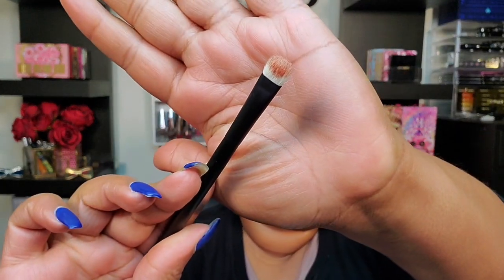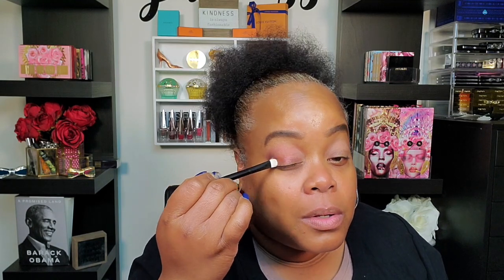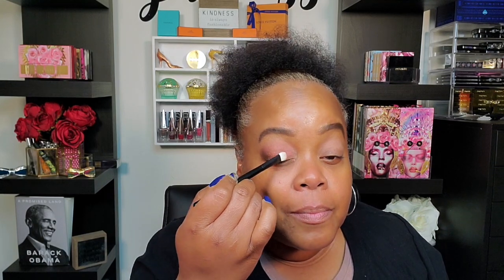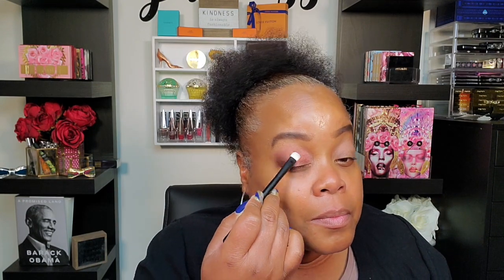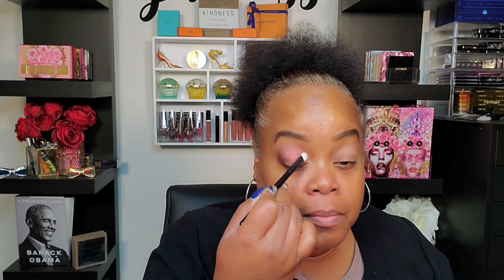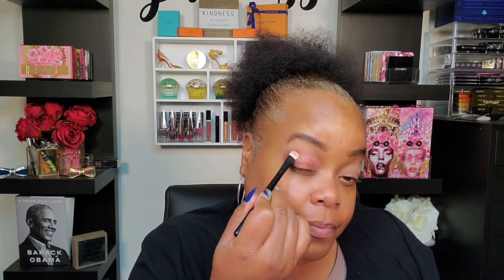This is my favorite lid shader brush. My favorite. Look at it. It's perfect. We're going to dip our... I'm not going to dip a lot. You can see that. My hands are ashy, y'all. I apologize. Whoa. It's like a rose. I know why I always feel the need to go like this. That's because I'm looking at the corner of my eye.